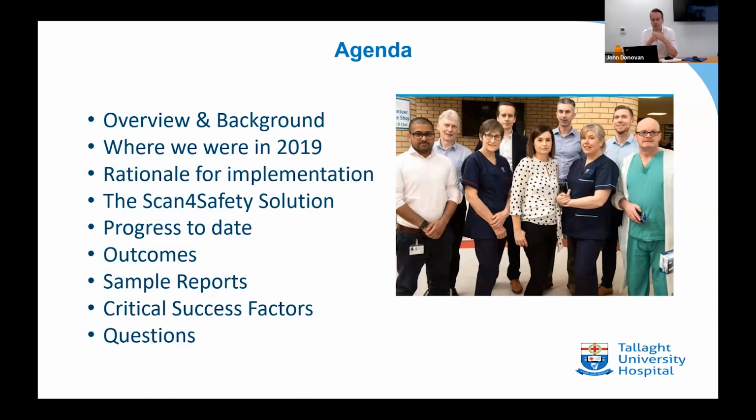That photograph reflects a multidisciplinary team. It's finance, ICT, nursing, and supply chain. So from the very get-go, it was multidisciplinary. It wasn't necessarily finance driving this. It was what we'd like to refer to as a quality initiative, not a finance initiative, with stakeholders from across the organisation.